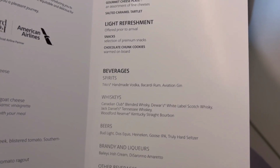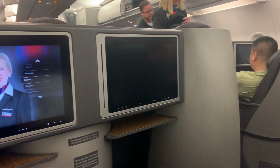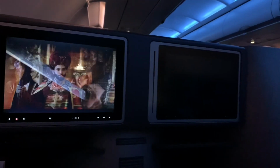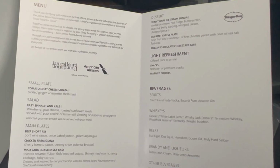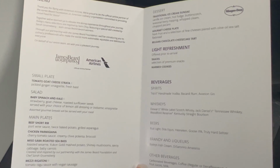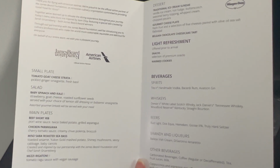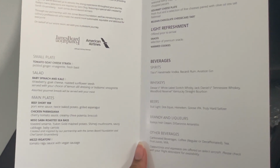Oh, and if you're curious about how the menu varies, on my return flagship business class flight, the menu was slightly different. The starter was a tomato goat cheese strata with a baby spinach and kale salad, and the entrees included a choice of beef short rib, chicken parm, miso sea bass, and rigatoni.